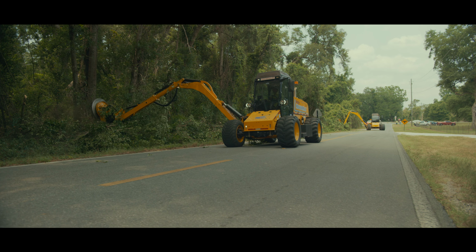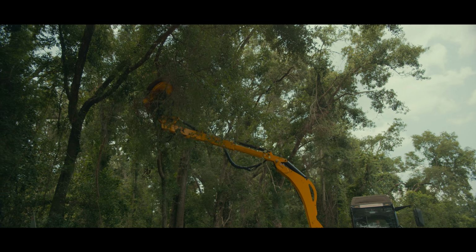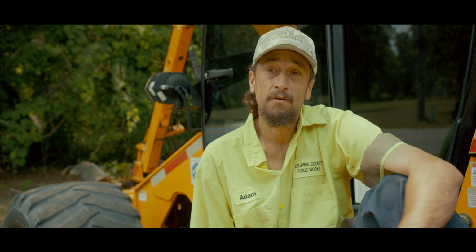It's absolutely amazing. Normal day, get to the tractor and check all the fluids out, make sure everything's good. Once I get it greased up, fluid's good, get on the road and start cutting.